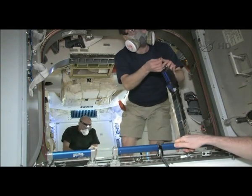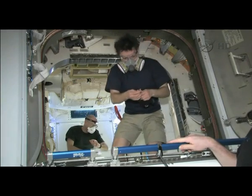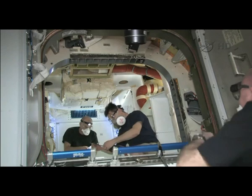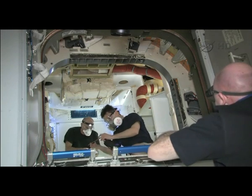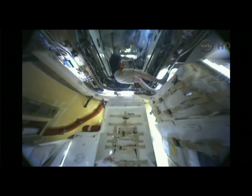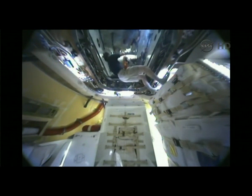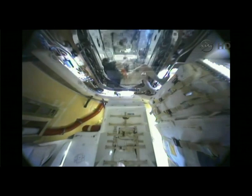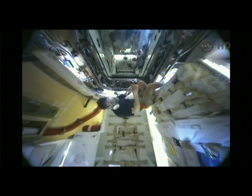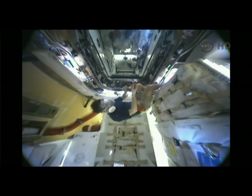Hear them talking about the CSACP. Of course, here at NASA, we love our acronyms. The CSACP is basically an enhanced smoke detector. It's sort of a sniffer.